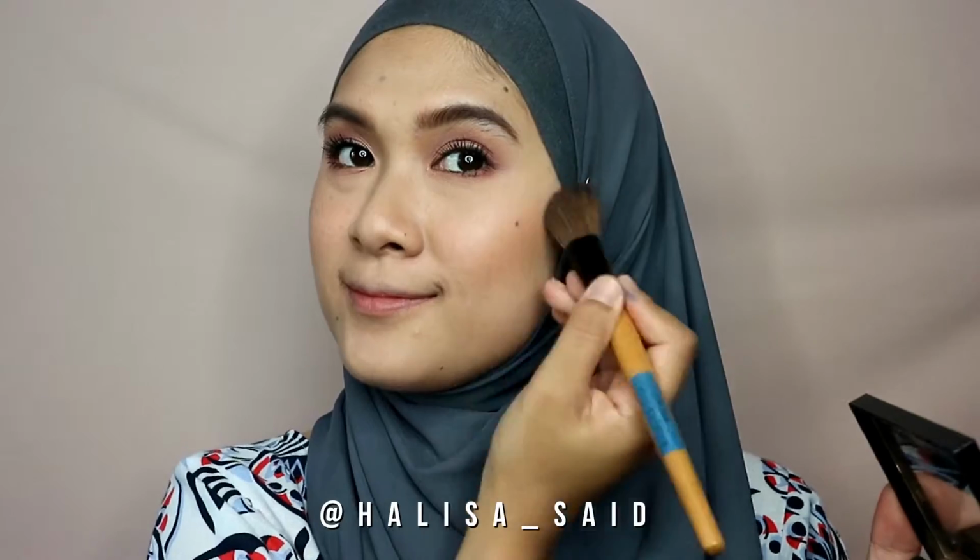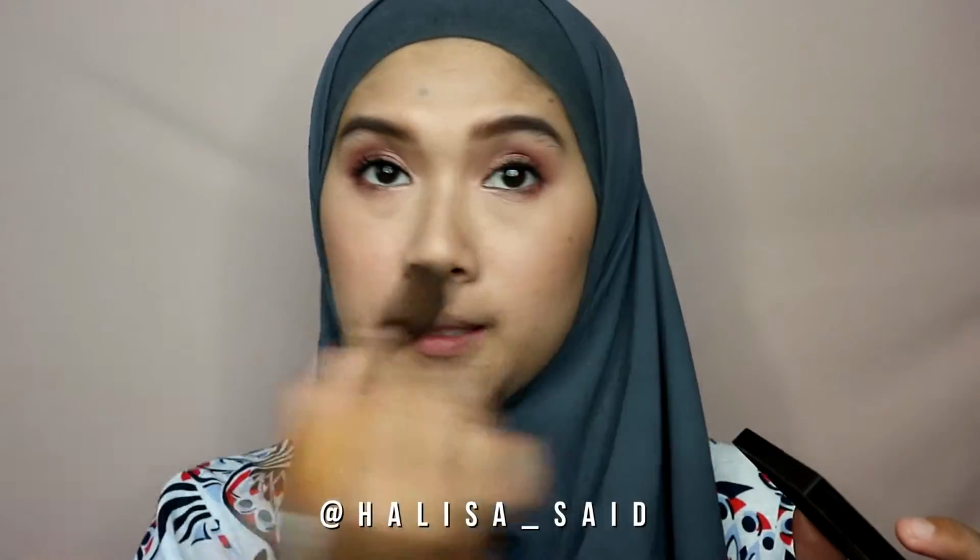Okay, untuk brown scan kita punya face kit saya akan pakai Bobbi brown, face basic brown. So angle brush sikit under the cheekbones. So this is Venom.